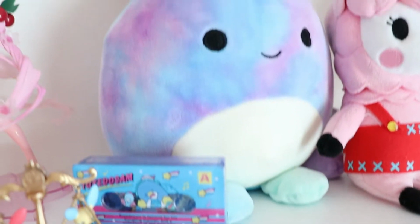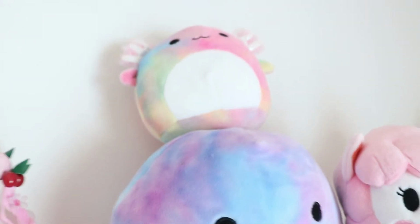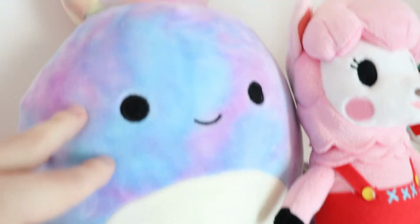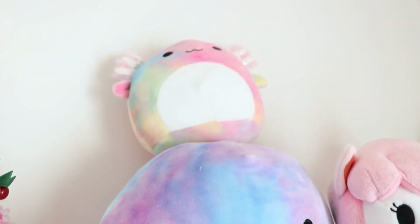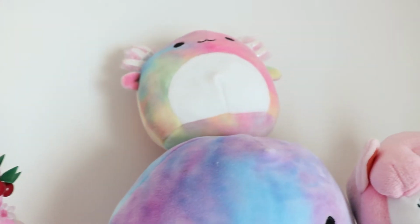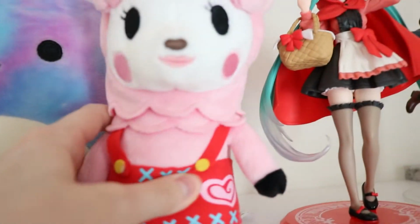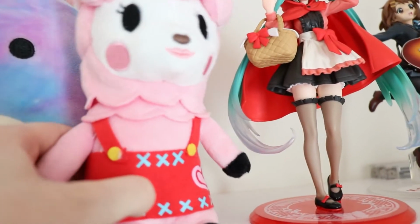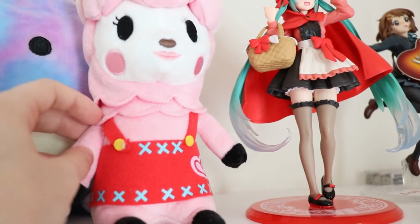Next to that, I have some Squishmallows. I think this is Violet. I'm not quite sure, honestly. I don't have the tags anymore, so I could be wrong. Then I have an Axolotl up there as well. Next to that, I have a Reese plushie that I also got from my boyfriend. She just kind of sits up top here and keeps watch over all of the other little plushies.